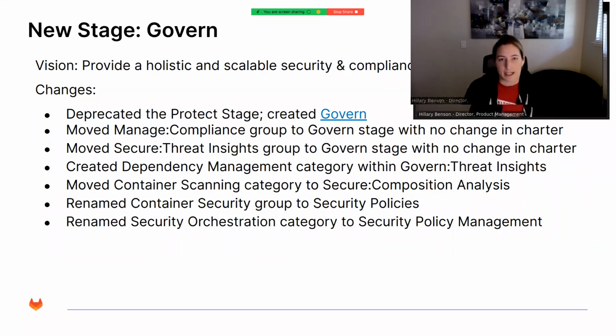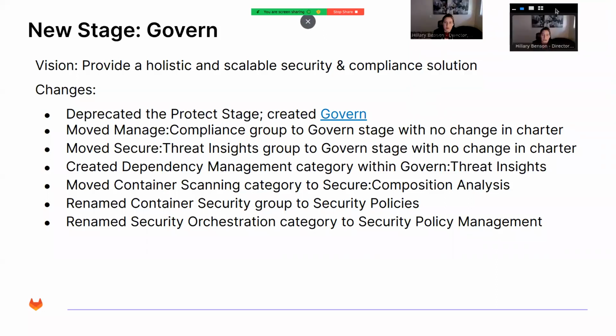So I want to start off by highlighting a realignment that we just completed at the beginning of September. As many of you know, we deprecated two categories within Protect earlier this year. Those categories were container network and container host security. And we did that so that we could focus the Protect team's efforts on the areas of our product that were gaining the most traction with users. So that meant focusing on container scanning and on our policy engine.